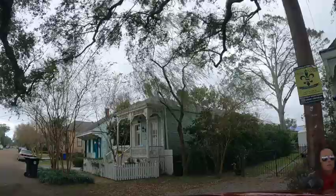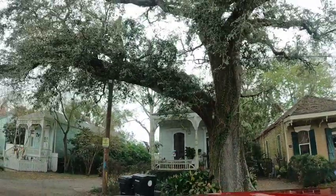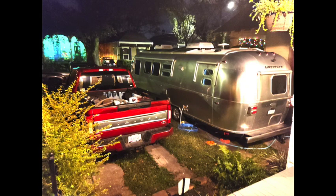He has to pull forward and back up a few times, and he takes direction very well when I tell him to stop. But look at how perfect it is, and it just barely fits.